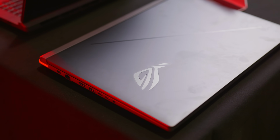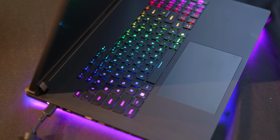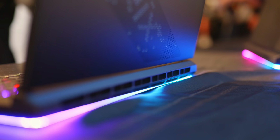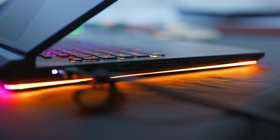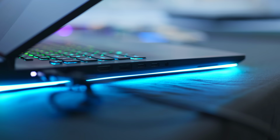And while the main chassis is still plastic, Asus cleaned it up very nicely, and the Scars do look a lot more professional, if you want them to. But I must admit it would be quite a shame to turn off this new RGB underglow.